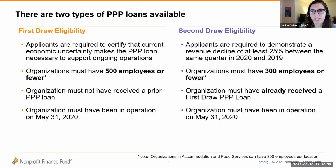Now, the second draw, this is the new program. They are really focusing this side of PPP on organizations that have documented pretty significant revenue losses between 2019 and 2020. There are a few different ways to calculate this, but you'll need to demonstrate to them by doing those calculations that you had at least a 25% drop in at least one quarter between 2019 and 2020. The way that they're looking at this, they're not thinking about your fiscal year, they're thinking about the calendar years.